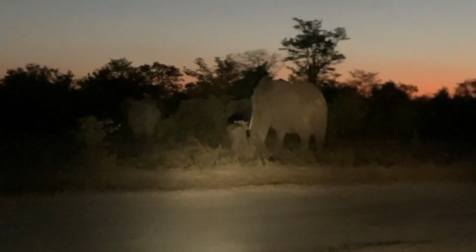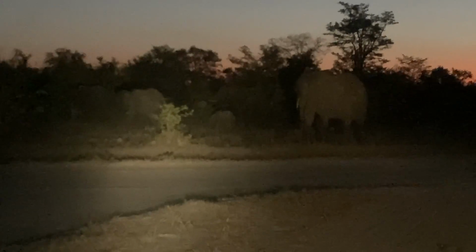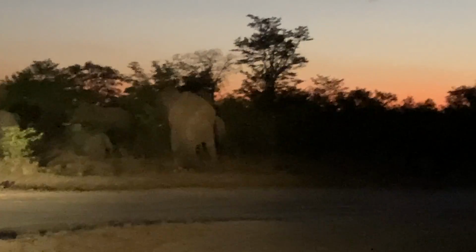The light fading fast, we were stopped briefly by this herd of elephants crossing the road, chilling in the road. They had lots of little babies, so we kept our distance and waited for them to cross the road.